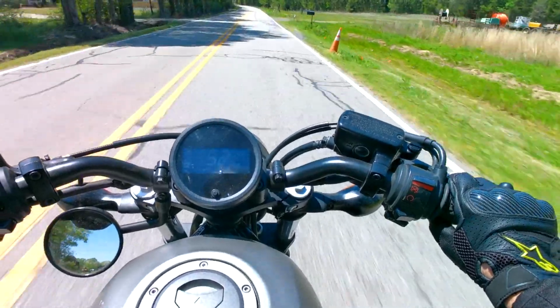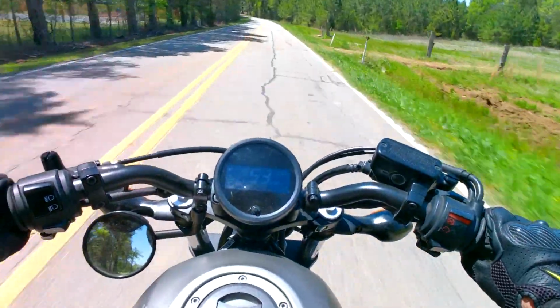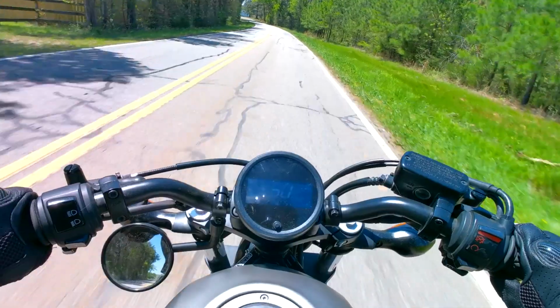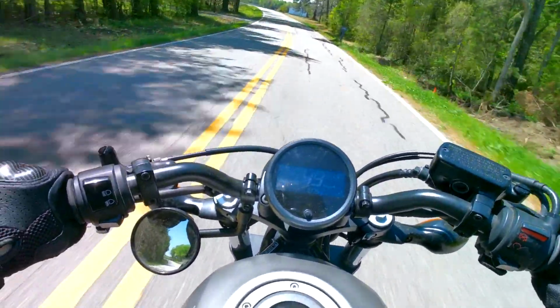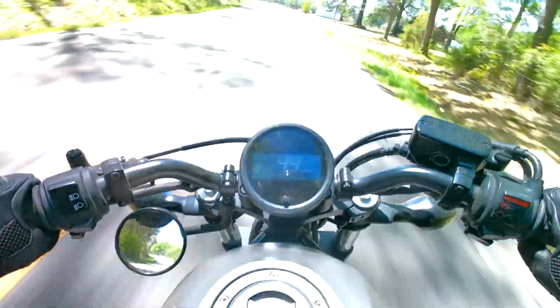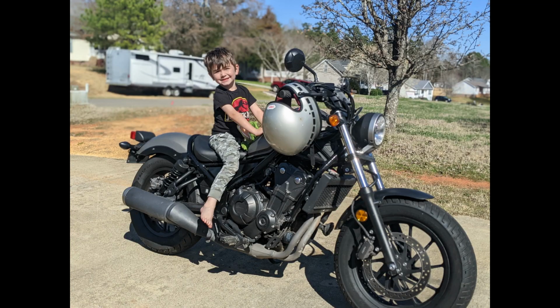It's also pretty nimble, which is good because, as you will see later in this video, South Carolina, at least the rural part that I live in, has some really piss poor roads, and the DOT does a terrible job of taking care of them. But at least on this bike, you can dodge the potholes that are big enough I could lose my 4-year-old in them. Not that I want to.